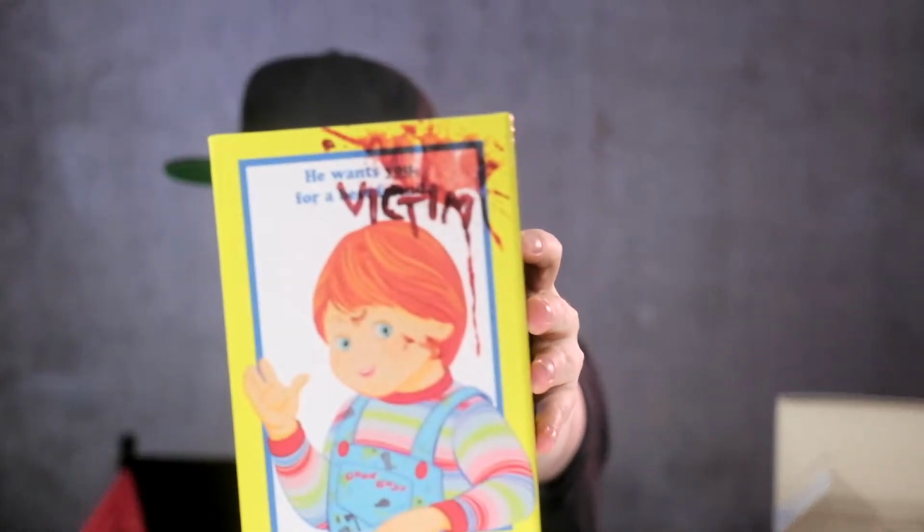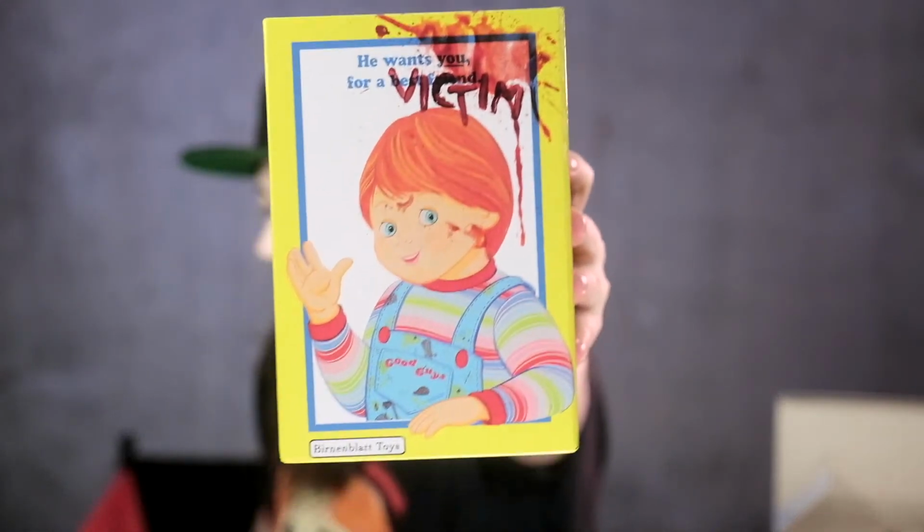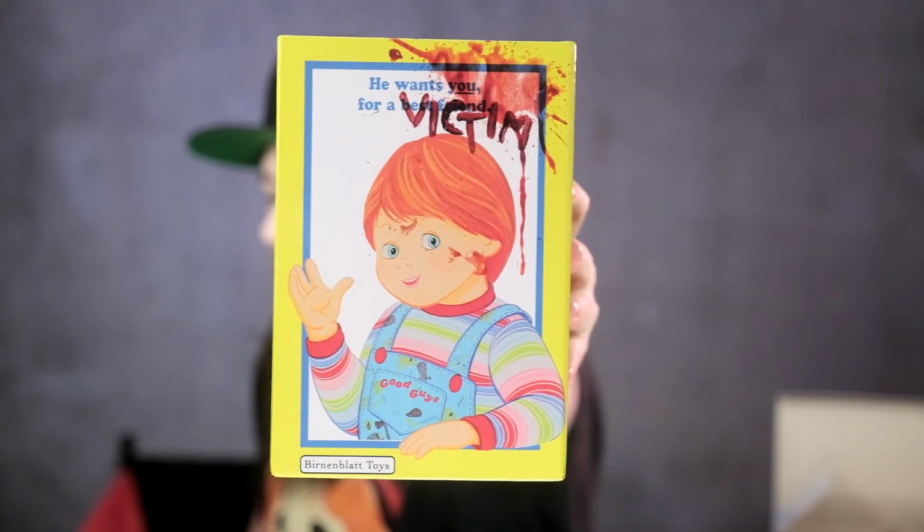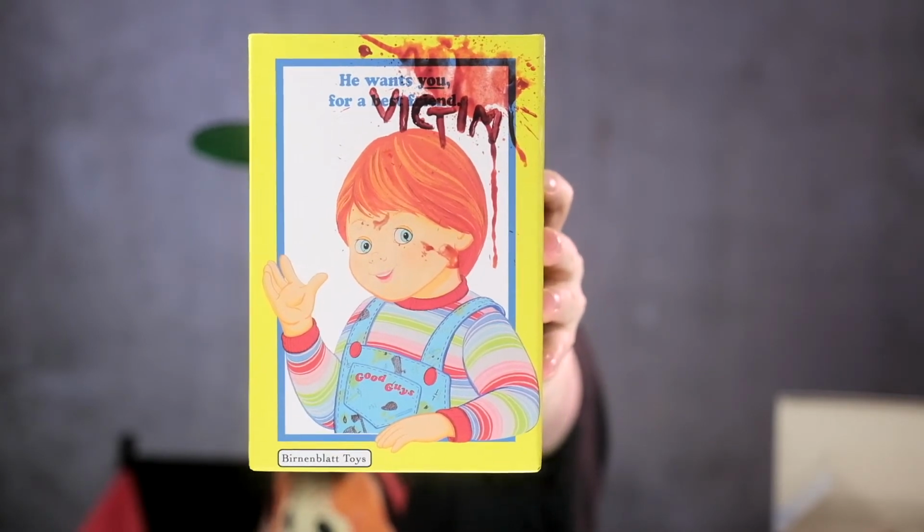Let me show you. So this was artwork B. Getting ahead of myself here. Hold on, you guys. I mean, he wants you for a best friend, but then with blood, they spelled on top of friend, they spelled victim. He wants you for a victim. Heidi ho! This is so cool. Really, really, really beautiful artwork.